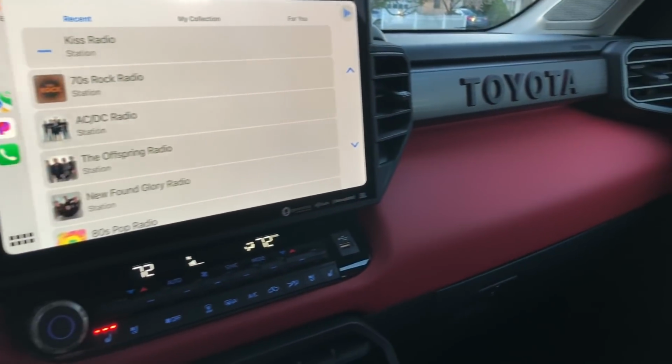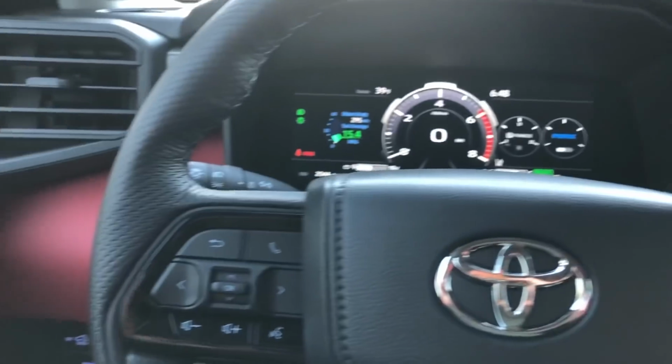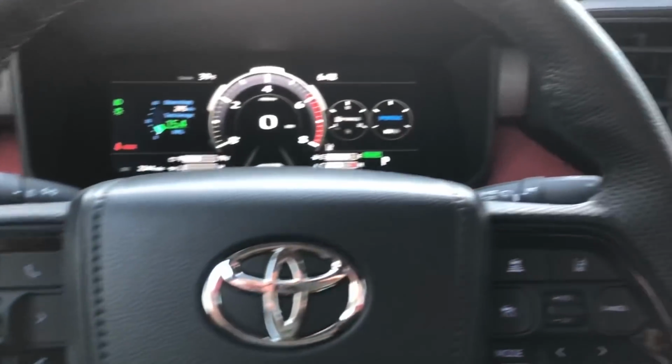It's a really nicely put together truck. And, you know, it is a new generation and everything, but I will say it still does have that less is more approach to things. We're still seeing a lot of buttons that were in Toyotas for a while. So I guess that's pretty cool.